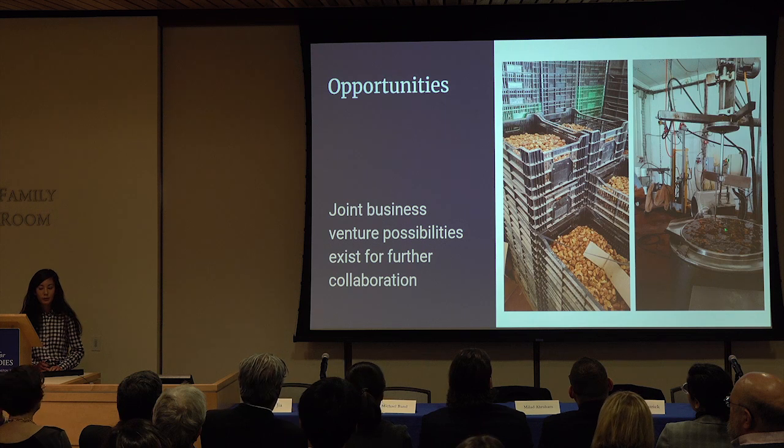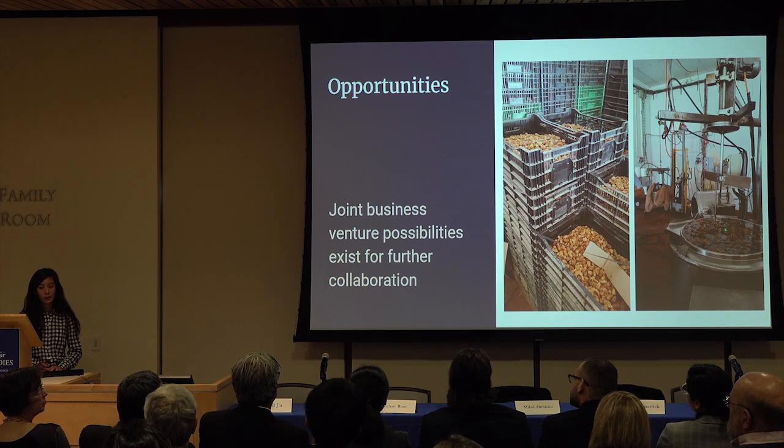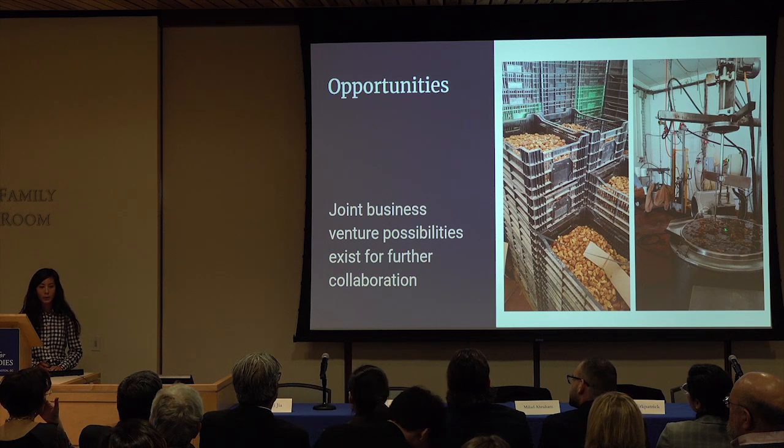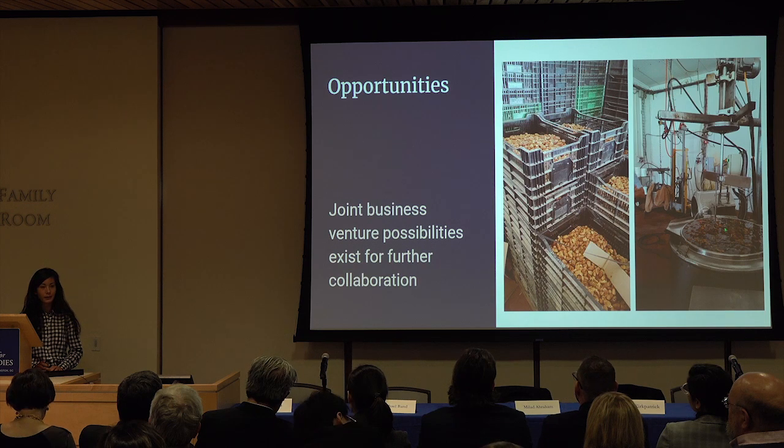One possibility for a joint business venture included a suggestion by an Israeli practitioner related to a nutritional date bar made by both Israeli and Palestinian farmers. This would allow for joint marketing and cater to Israelis' desire for increased economic gains and Palestinians' desire for improved livelihoods through increased access to knowledge and resources.